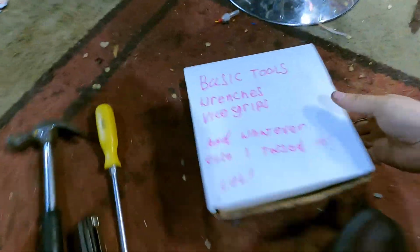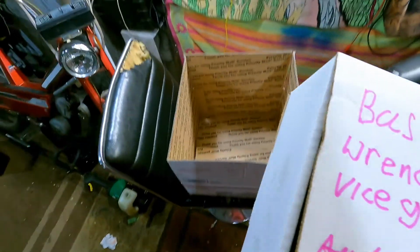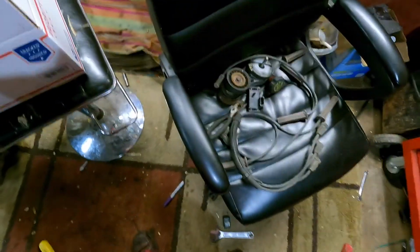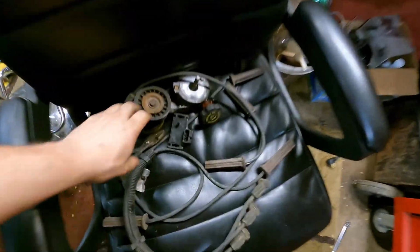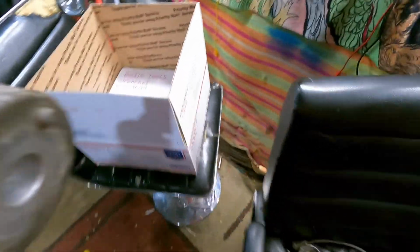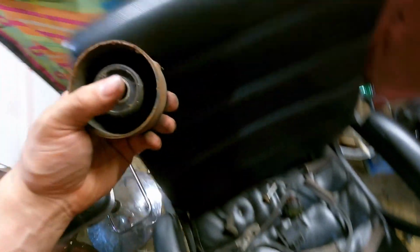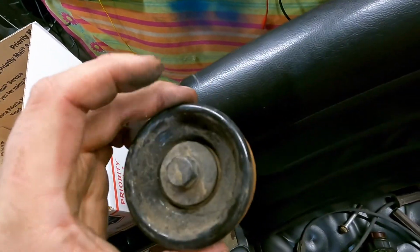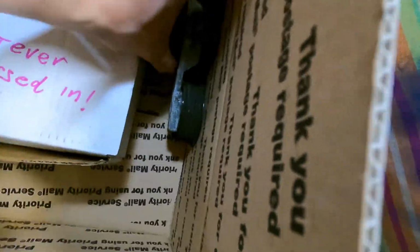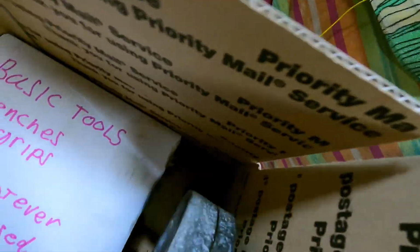Basic tools is, you know, whatever else I felt like throwing in here. Man, this is heavy. Oh, dang. Let's see. I know I haven't done a socket set yet. I'll figure that one out. I want to get the parts in there. I will be packing stuff around this. Interesting. I want it.